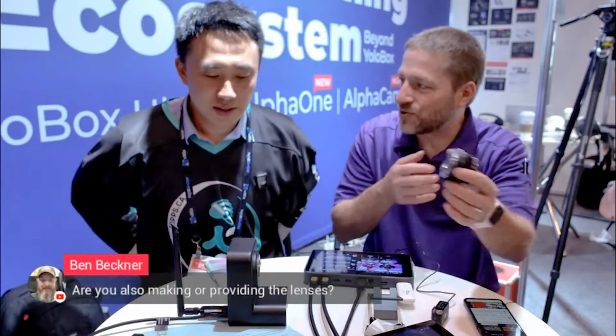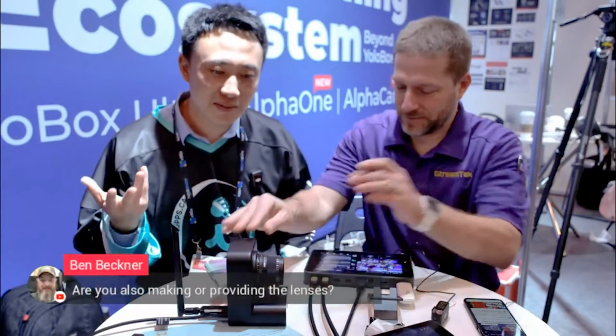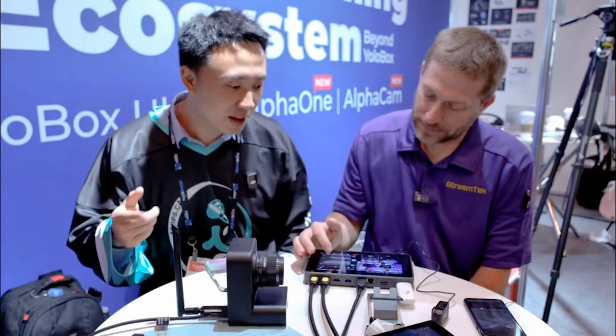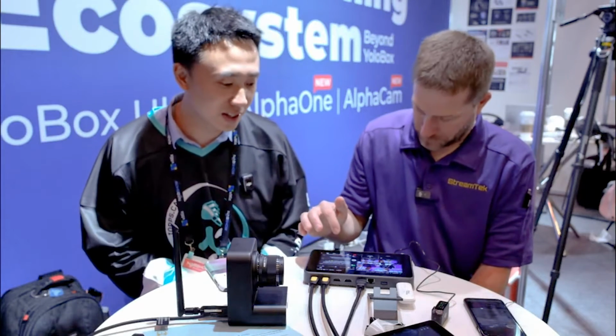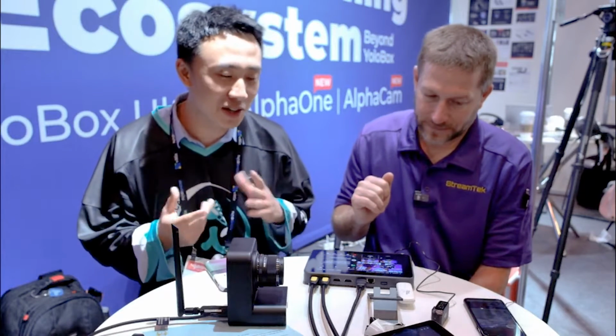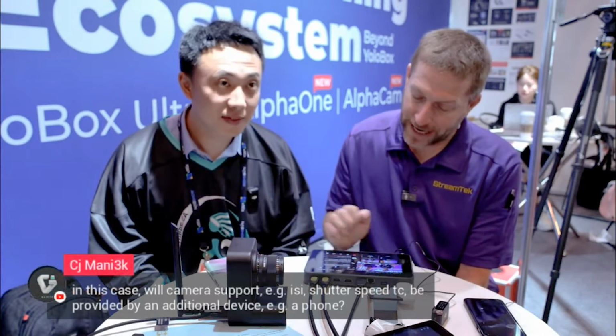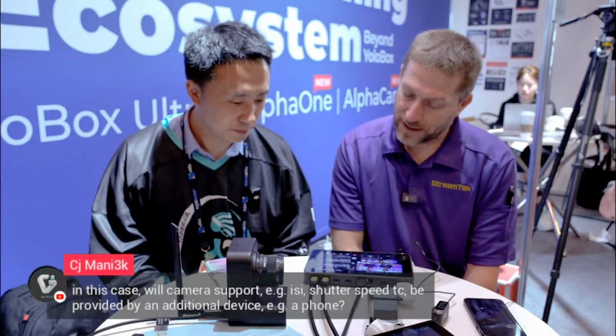Then someone asks, are you also making or providing the lenses? That's an excellent question. It's the Micro Four Thirds standard, so you can put any Micro Four Thirds lens on there that you want. Fisheye, telephoto, zoom, prime, but YOLO is not going into the lens making business. The good part of providing a lens is that it's a whole solution, and I don't need to purchase separately to make it work. But for this product, people often already have other Micro Four Thirds lenses. It's a question we debated a lot internally, and it also takes negotiation and discussion with other lens manufacturers.